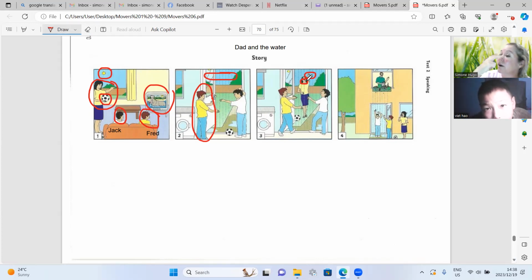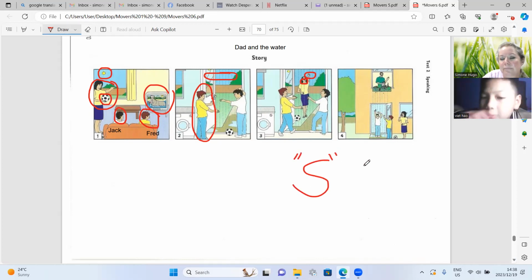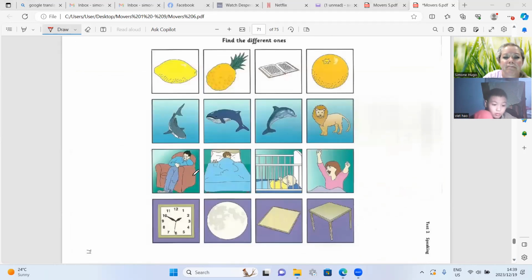The boys are looking up. They are looking at the upstairs. The dad is upstairs. He's giving the flowers some water. Good. We all know the first one.